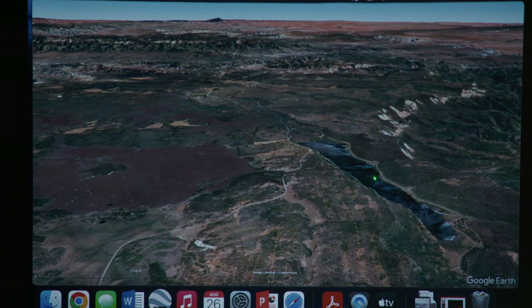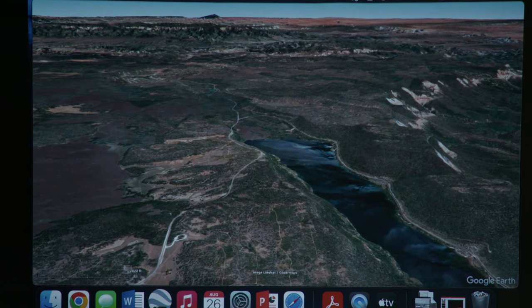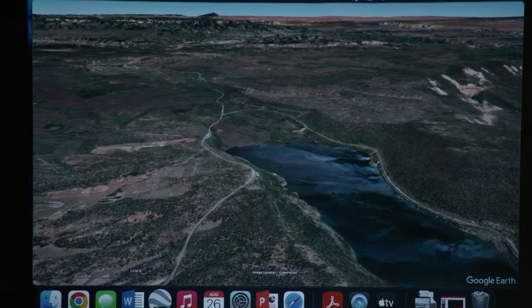So that's Navajo Lake right there, pretty close to Duck Creek. And this flow, which may be 1 to 2,000 years old, blocked Duck Creek and made the original Navajo Lake. I think it's a little bigger now because they put a dam in. But you can see the lava goes right up to it.